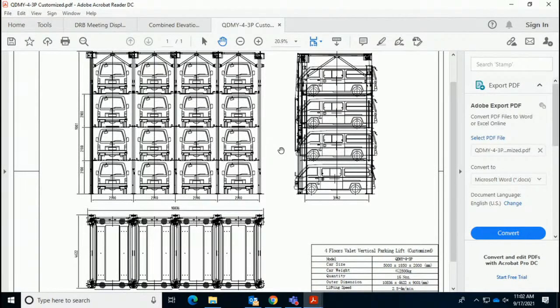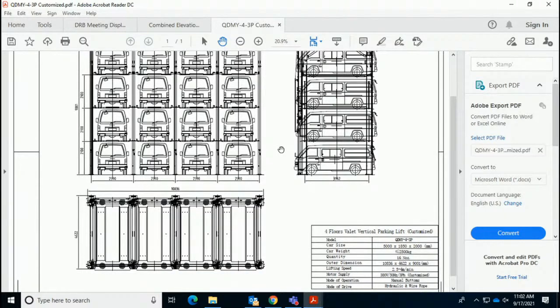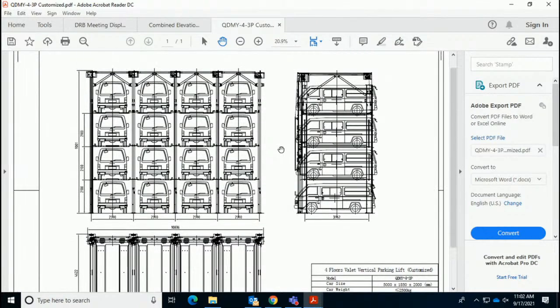To answer your other question, the lighting will be mounted on the exterior wall pointing in to highlight the car, and we'll put that on a timer. Okay, so at 2 a.m., you're not gonna see it. All right, it's on timers. Is that part of code, Brett? Timing of lights or anything like that? No. Can it be conditioned?